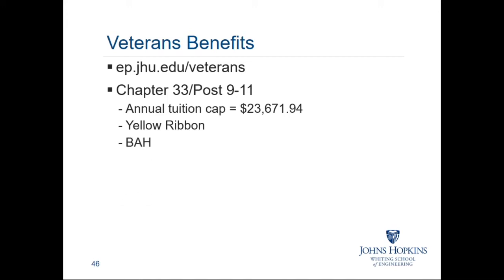Coming this fall, there are some changes regarding how the VA will be calculating the housing allowance for Chapter 33 recipients. BAH, your basic housing allowance, will be calculated using the zip code for your on-site classes, i.e. the physical location of the classroom utilized. We're also happy to announce that Hopkins offers various networking opportunities for our veteran students. Current students, there is an online networking group via LinkedIn. Simply search the Johns Hopkins University Veterans Connection group, and you should be able to locate that. Alumni, there's a networking group offered through our Alumni Affinity office. You can visit alumni.jhu.edu to learn more information.